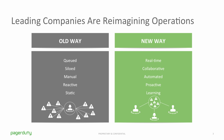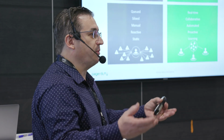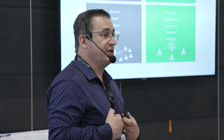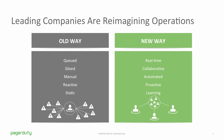So the old way, which I was just describing, is queued. You have an issue happen. It goes into maybe an email group and somebody picks it up, right? They watch their email, and in the middle of the night nobody's watching their email, so it just sits there till the next day. It's siloed, so everybody doesn't know what anyone else is doing. If I get an issue, I don't know if it's related to anything else that's going on. I have to figure that out myself. And it's all manual. I'm driving it. It's reactive. So something had to have happened. Something's already broken, and people are already seeing it before you get that information.